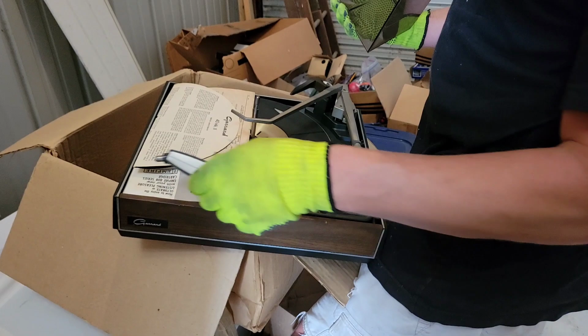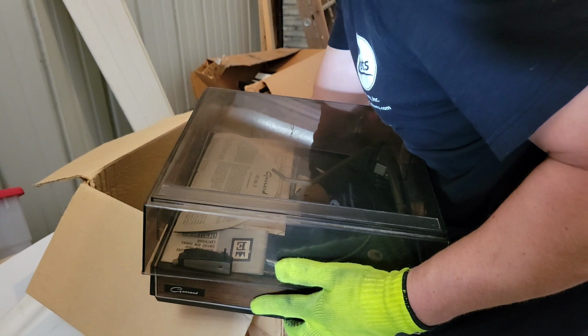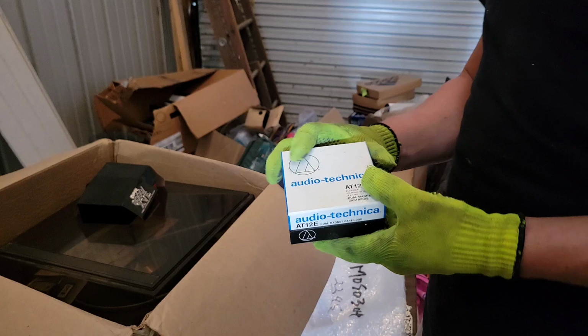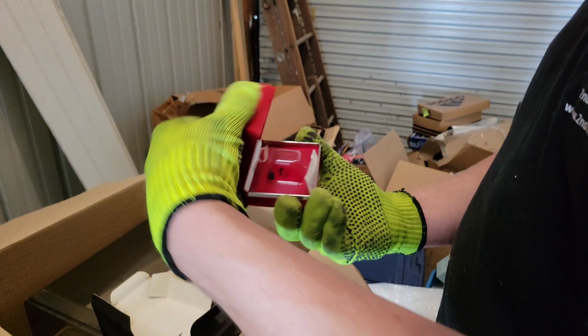So that is a good sign. We got that box in here. That's a brand new needle. So we'll have to look that up. AT-12E. Just this cartridge right here could be $100. What's this thing? Oh, that was the needle. That's probably the one that's in there now.